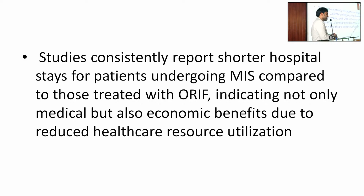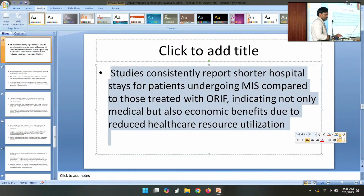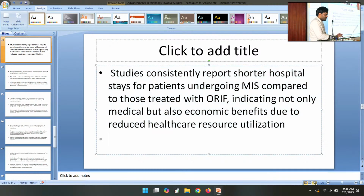Anything else to talk about? What is the size of this font? 30. 30, yeah. 35. It should be at least 40. That is too big a font for this slide.